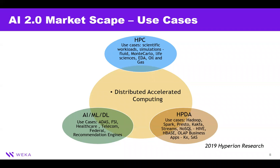Before I dive into the WEKA-AI framework, let me give you a market view of what we are seeing with the advent of GPU computing, or what we call accelerated computing. In the traditional high performance computing market, there is a big advent of accelerated computing, whether you are looking at use cases like Monte Carlo simulations, fluid dynamics, or traditional genomics. There is now a good deal of GPU acceleration coming into the picture. Same thing we are seeing with high performance data analytics, where traditional Hadoop and Spark stacks are now being GPU accelerated. If you listened to Jensen's keynote from NVIDIA a couple of weeks back, Spark 3.0 is now GPU accelerated as well.